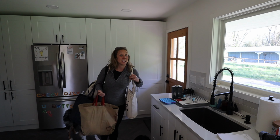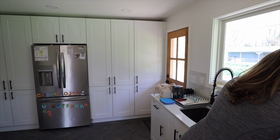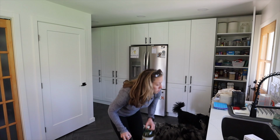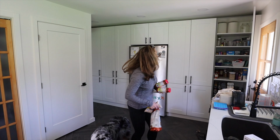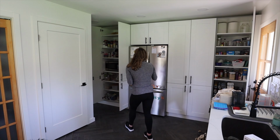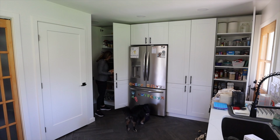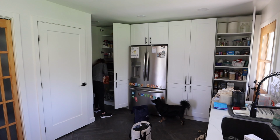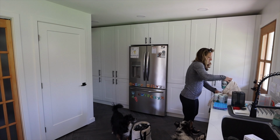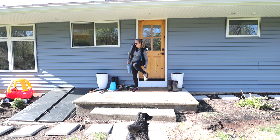I was able to get everything in one walk. The power of working out. Groceries are put away. Now let's go head out and take care of some of our homesteading tasks.